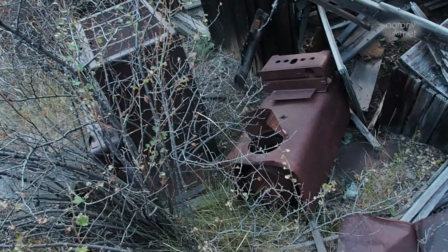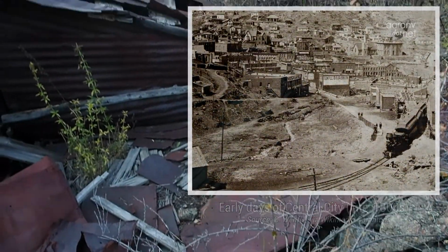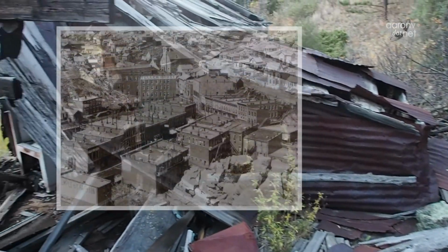Today, however, we need to begin with the man and the tunnel that started it all, Samuel Newhouse, and his vision of a drainage and haulage adit that would service a portion of Colorado's richest mining country.